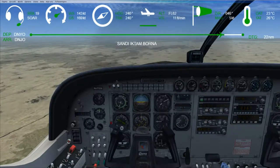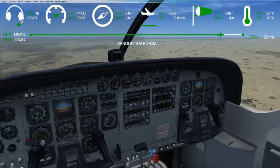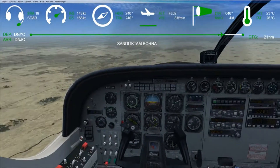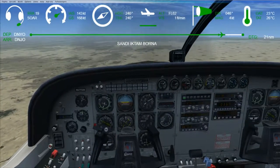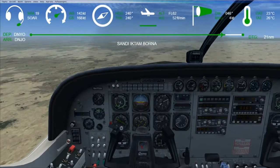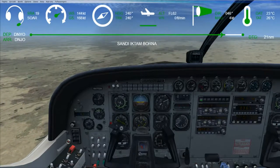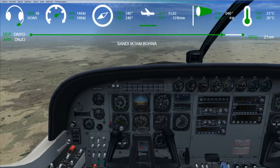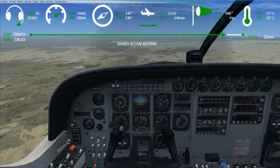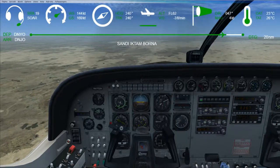A little bit too long before we start getting vectored in. The airport's just over to the right hand side. Not too sure what the lighting's like on the runway. Hopefully we've got some PAPI lights to help us in. Get a lot easier. Nothing worse than trying to land a plane with no lighting, even in broad daylight.